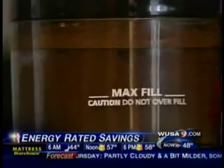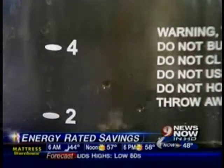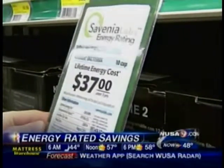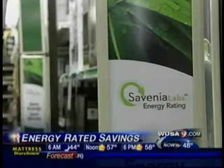You can look at an appliance and notice its features, but it's very hard to know how much energy it's going to use. Researchers test everyday items in the same way you might use them, testing coffee makers to see how much money it costs you to percolate a full or half pot. Results are clearly marked on the product's labels to help people like Susan make a more informed decision.